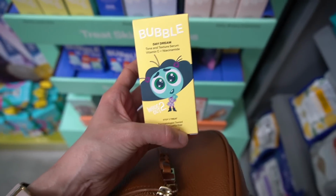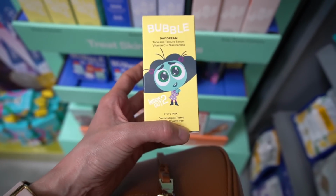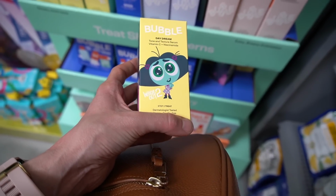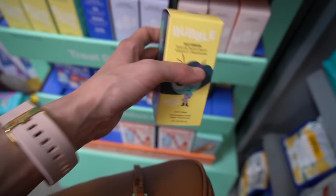But you can also buy a Daydream with this cute package of Inside Out. Is Inside Out good? I know nothing about it, okay? I don't really watch these kinds of animated things myself, but that little character looks adorable.